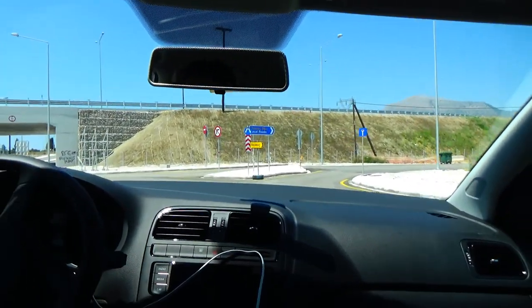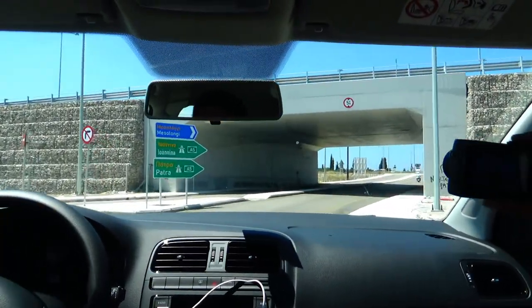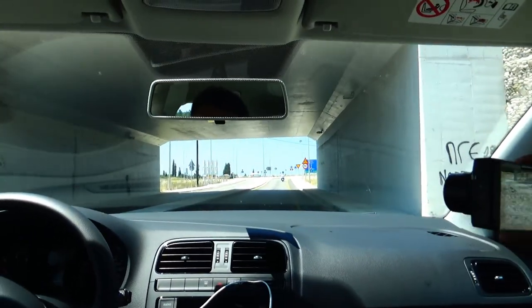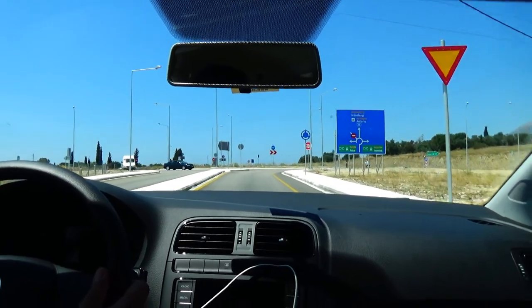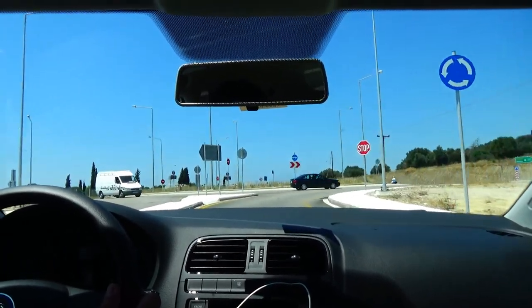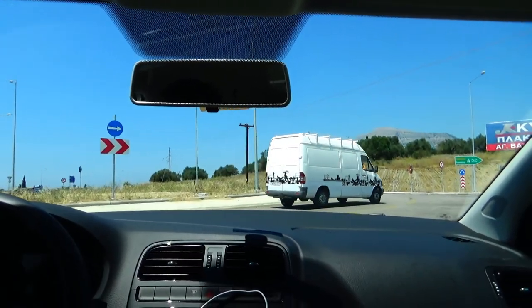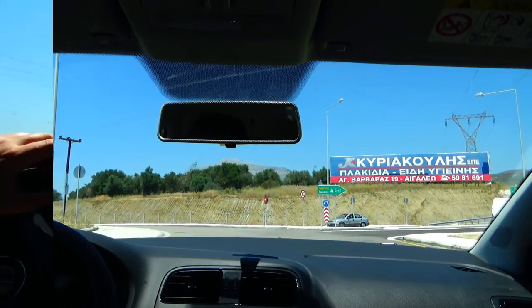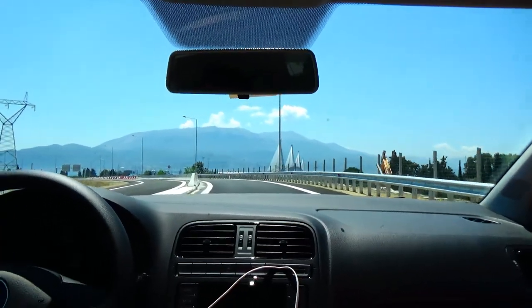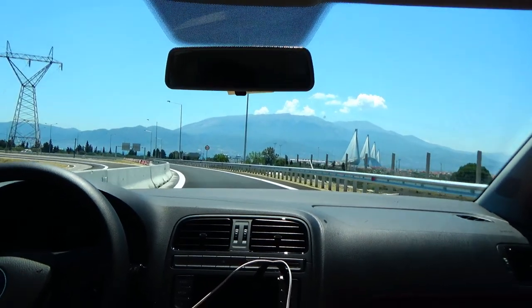Guys, we're about to take the bridge. Alright. The Pacha Bridge. Ionina, Patra. Let's go. Patra. Yay, let's go to Patra. We're gonna be taking this bridge over to the Peloponnesian side. So, yeah, let's go. Alright, guys, we're gonna be taking the bridge in a few, maybe just 1 minute. Let's go.